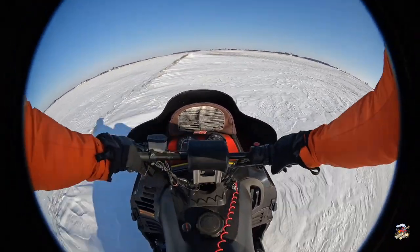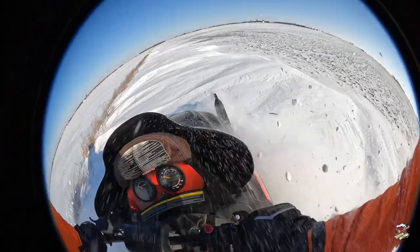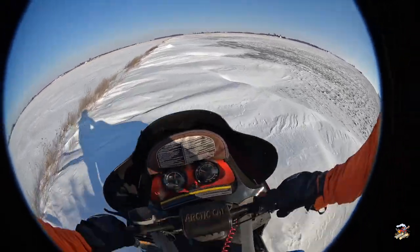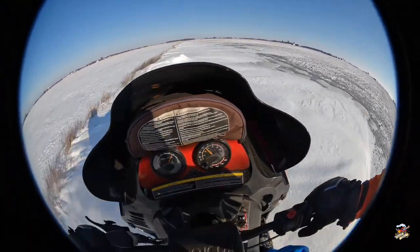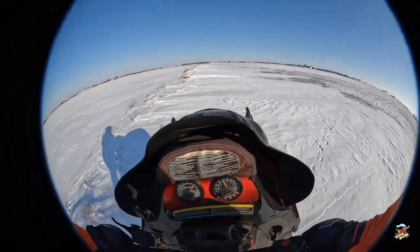The other thing is, when I was up there this year, they had a lot of snow, but the snow was not deep enough. If you went off trail, you were going to hit tree stumps and stuff like that, and I wasn't taking that chance on my ride. But it's definitely not backcountry riding like out west.